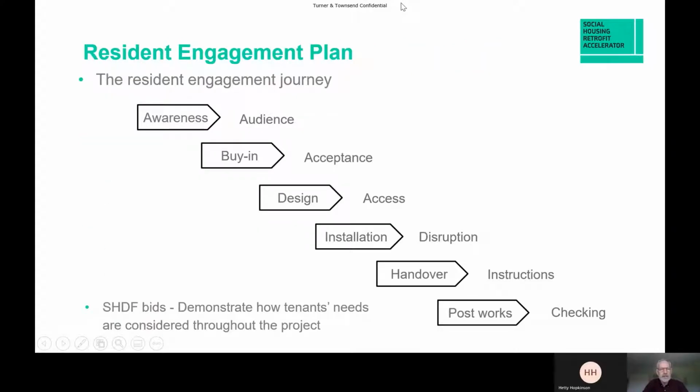You ought to have a resident engagement plan. In fact, the SHDF application form mentions that you have to demonstrate how a tenant's needs are considered throughout the project. So having a plan is a good way of demonstrating that. And the plan ought to follow the whole engagement journey from the beginning, awareness raising, through to after the works have been completed. You see here the engagement journey.